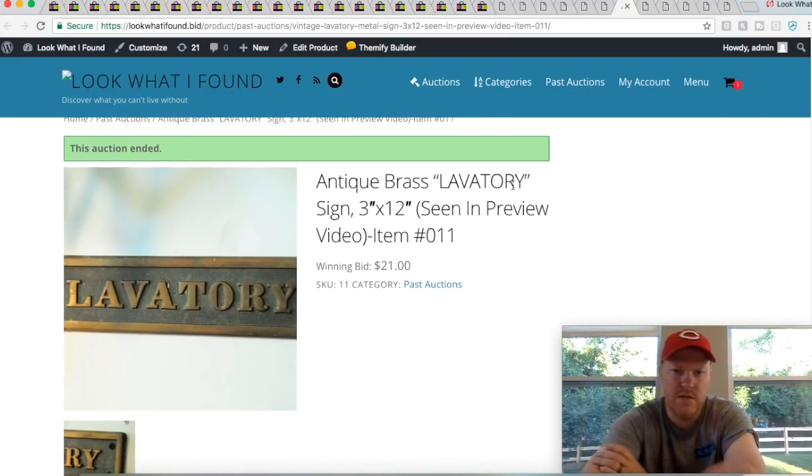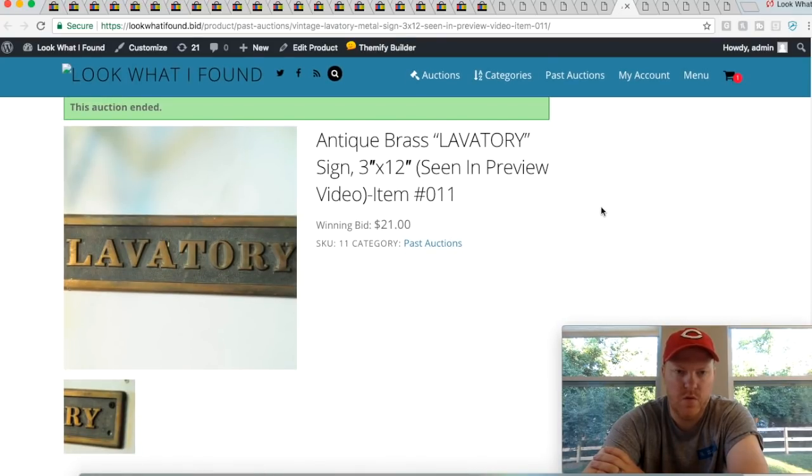This is pretty neat. This was an old brass bathroom lavatory sign. I got this at a yard sale for $3. This is neat wall decor. If you got a man cave or something where you display a lot of stuff, this would look cool for sure. It sold for $21.